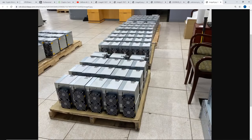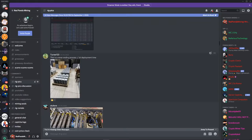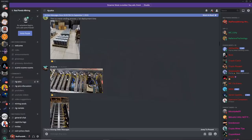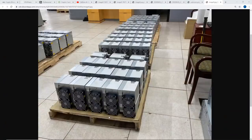Okay, let's see here. Keeping it going. Wow, just Turner 123, you've always posted pics of his ASICs, and it's just amazing, so many. All right, next up we have Stabora again, and he shows a picture of what look like the Sapphire Nitro or the mining specific Polaris cards in a server style case. That's pretty cool. Oh, I love this. People who can afford all these server cases, I mean, they're actually getting more affordable now.